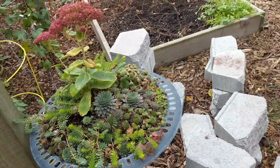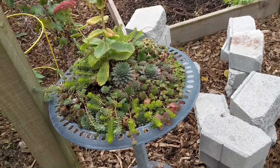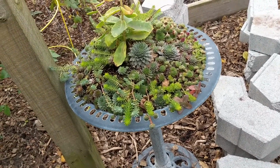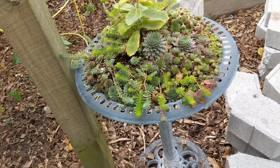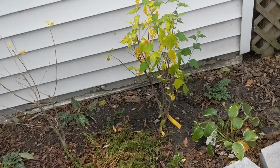So this is my bird bath planter. I apologize for the wind. It's doing really well. I'm probably going to just leave it out here, to be honest, for the winter because it will survive, because it is really tough.